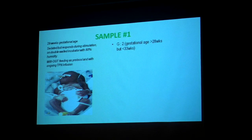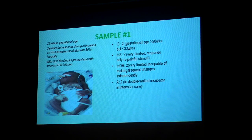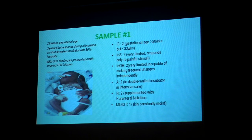In the practical session, we can do some worksheets on how to score the baby with a scenario. So here you can see gestational age more than 28 weeks but less than 33. This is the criteria, so this is score 2. And you can see the mental state 2, mobility 2, activity 2, nutrition. It's supplemented with TPN, so 2. Moisture: the skin condition is constantly moist. So the overall score is 11. So this baby is high risk for skin breakdown, so we have to do some intervention.